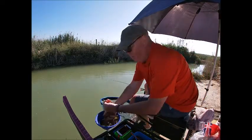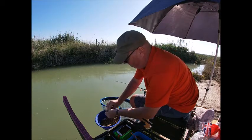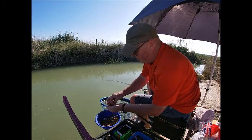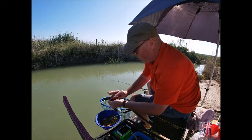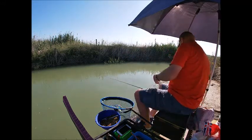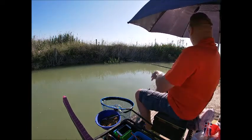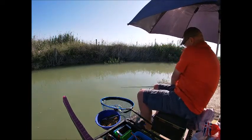I'm not bothering with a mould or anything like that, just putting it on by hand. It doesn't really matter, we don't have to be exact. And I'm just simply putting the bait on top there, the pellet. Flicking it in, right there, and letting the rod settle.